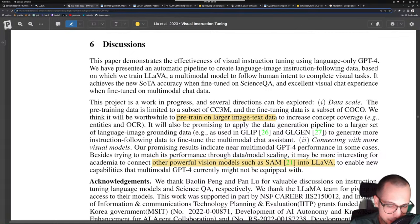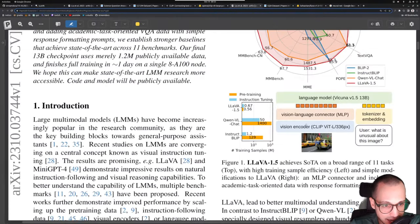You know what I think would actually be better than both of those? It would be to feed both of them in there. So have the image go through CLIP, and then basically duplicate this vision tower here and put a second vision tower that feeds it through SAM. So kind of almost like an ensemble of vision encoders feeding into the language model.